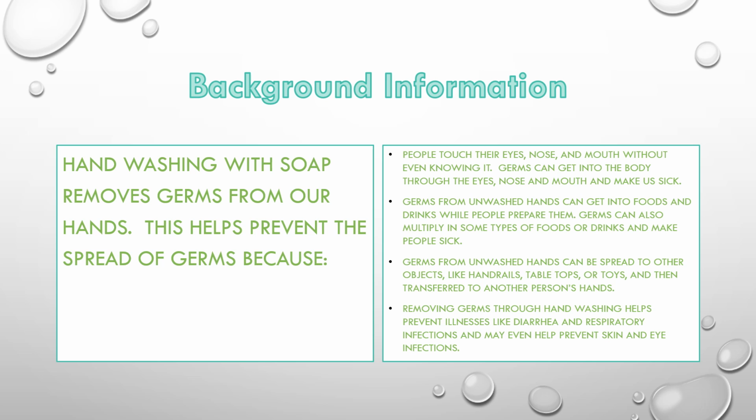Germs from unwashed hands can get into foods and drinks while people prepare them. That's why it is very important for people that work in a restaurant type area to wash their hands after everything that they do, so they won't be spreading germs as they work. Germs from unwashed hands can be spread to other objects such as public handrails, tabletops, toys, or public parks. Removing germs through hand washing helps prevent illnesses like diarrhea and respiratory infections. It may even help prevent skin and eye infections.